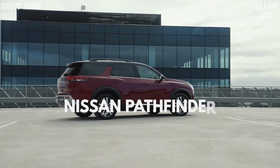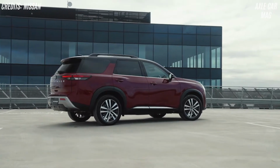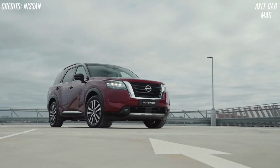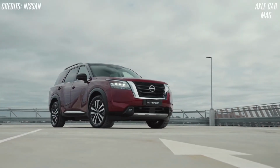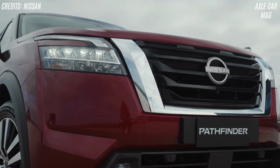Number 2. 2022 Nissan Pathfinder. The Nissan Pathfinder has made a comeback as a family-friendly three-row SUV that now has a more rugged look and more functionality. There are four different trim levels for the Nissan Pathfinder, which can seat 8 people.